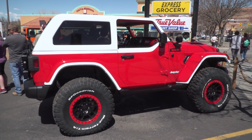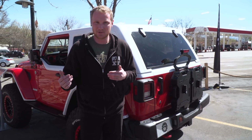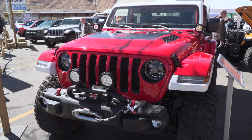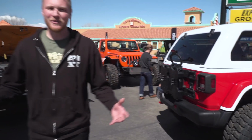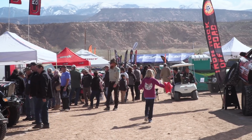I think this is a really cool Jeep. Looks completely different from the factory JL, but still has those JL roots. And I think it was a really great build by Mopar. So that's gonna do it for us over here at the concept vehicles. Now we're gonna go check out the Vendor Expo.